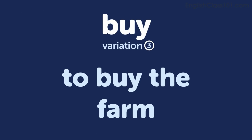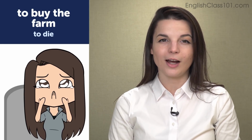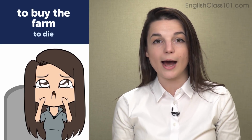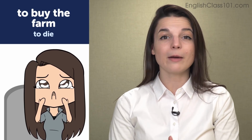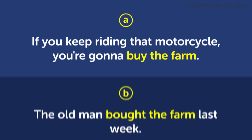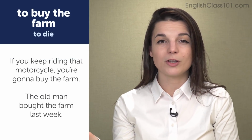All right, the next variation for to buy is the expression to buy the farm. To buy the farm is kind of a strange expression which means to die. So as you can imagine, it's a casual expression for to die. It's used in light situations, even though death is kind of a heavy topic, I think. But examples of this: If you keep riding that motorcycle, you're going to buy the farm. The old man bought the farm last week. So both of these expressions, bought the farm, just mean to die.